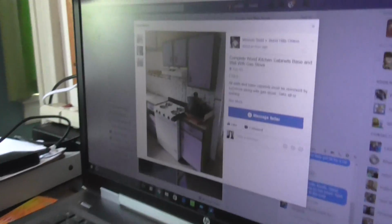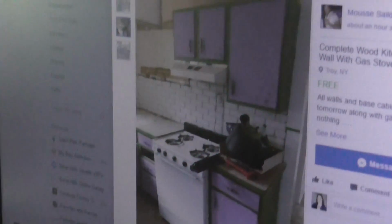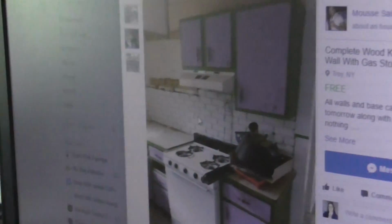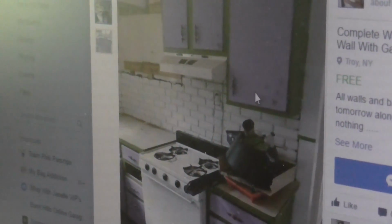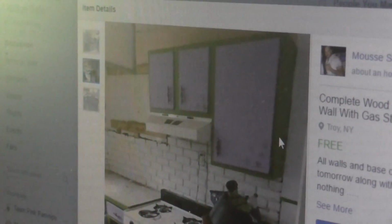We never showed you pictures of our old kitchen, but on Facebook today, somebody's getting rid of theirs. Let's just show them. They're giving away the drawers, the whole kitchen thing for free, including the wall. The difference between their wall and my wall is that theirs is painted and mine was still the red zebra, but it's still the same stuff, and the cabinets are almost the same. Our cabinets were that green color.